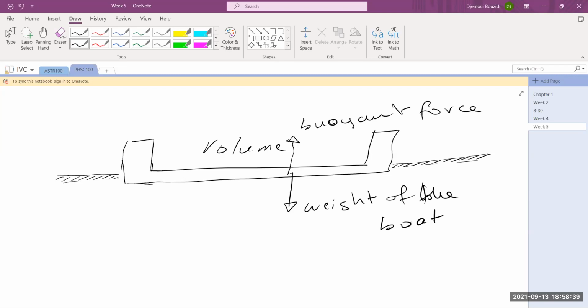He told them about the principle, okay? That the displaced fluid is the one that cancels the force of the weight of the object. Okay. So as long as we have that, that is a critical piece of the puzzle. So let me share again the objectives for today.